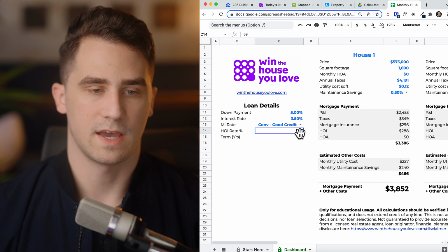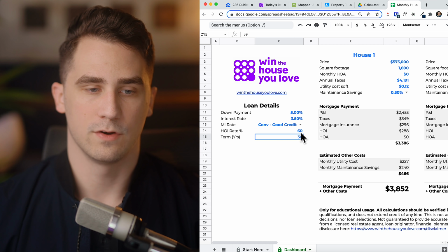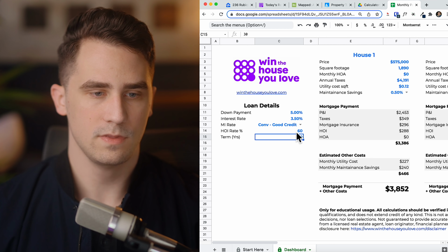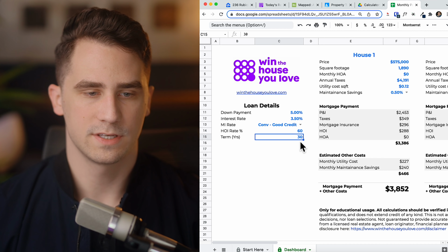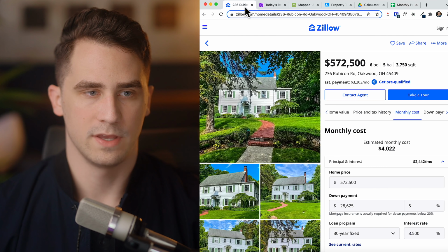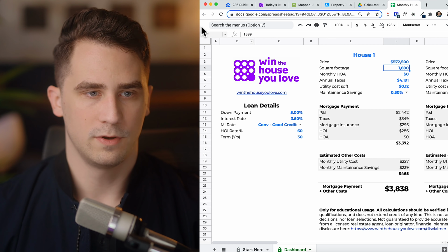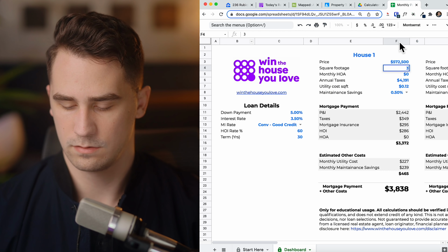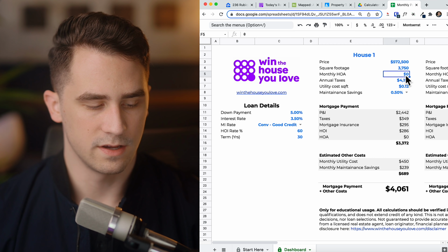For homeowners insurance, I've found that 60 is a really good estimate here. If you're somewhere like Florida, you might bump this up to 80. What that is, is 0.6% of the purchase price as homeowners insurance, and then how long the loan term is. And so what you can do is put in 572,500. We'll put in the square footage, and that is 3,750. Then monthly HOA, there was none in there.